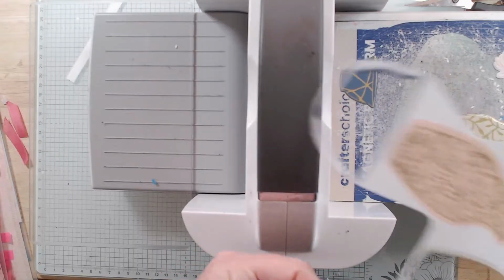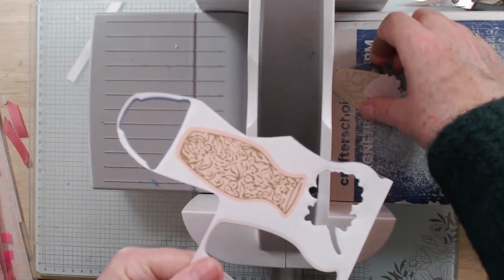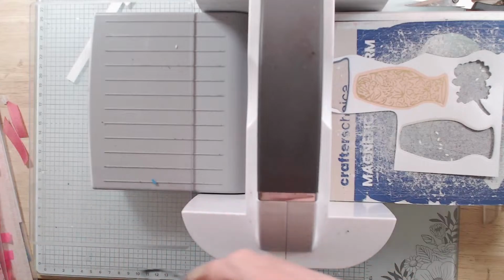Okay, so I've got my 3 bowls, as you see, nice and easy, just die cuts with the dies. And you've got your gorgeous pots there, and there's just one more big one. Pop those back.